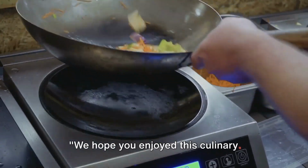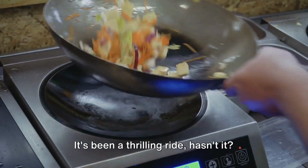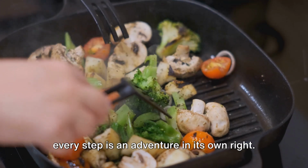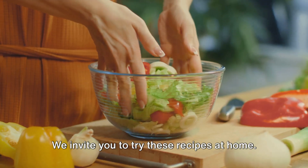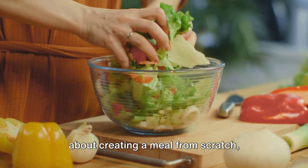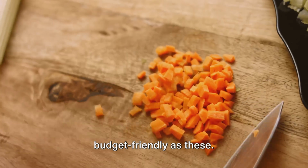We hope you enjoyed this culinary journey as much as we did. It's been a thrilling ride, hasn't it? From prepping the ingredients to witnessing the final delicious meals, every step is an adventure in its own right. We invite you to try these recipes at home. There's something incredibly rewarding about creating a meal from scratch, especially when it's as tasty and budget-friendly as these.